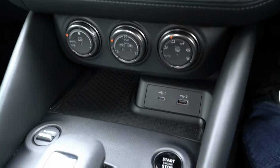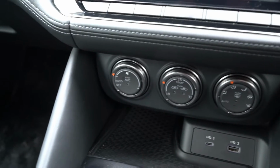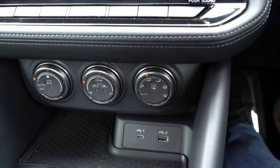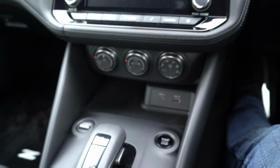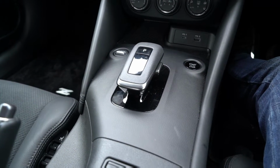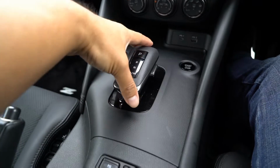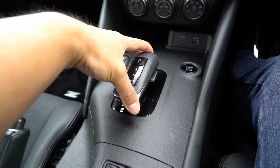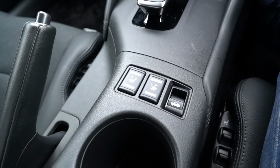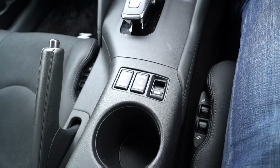We've got some USB charging capability, both USB-C and USB-A, and we've also got the climate controls over here, so that's really amazing that they're normal buttons and dials, so that's a good sign. We've got the gear selector here with the button for park, and then I guess you just move it backwards and forwards to put it into gear and out of gear. We've got the heated seat controls and a boot release.